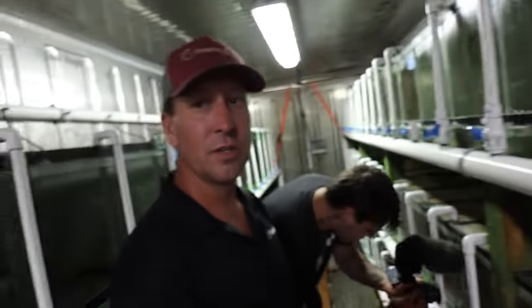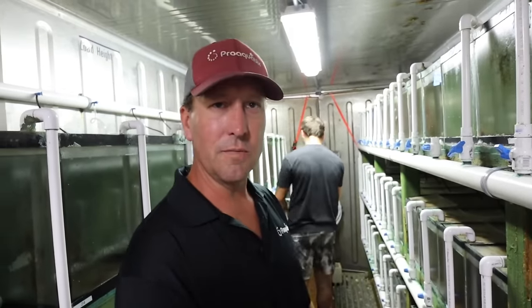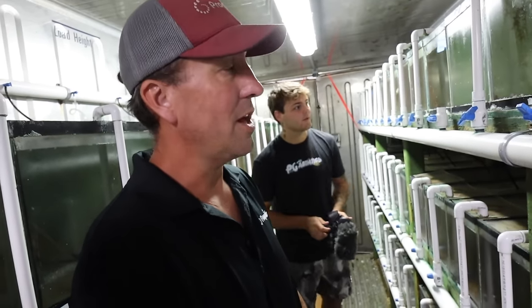How many clownfish do you think are in this little room? Don't know if those are going to breed true yet. In here, we have 240 tanks. 240 tanks with what, about two clownfish in each? Two clownfish in each. So we've got about 500 clownfish in this row of fish tanks. Absolutely nuts. Look at just the clownfish. Yeah, another species of fish. The different colors, the different patterns are just nuts.